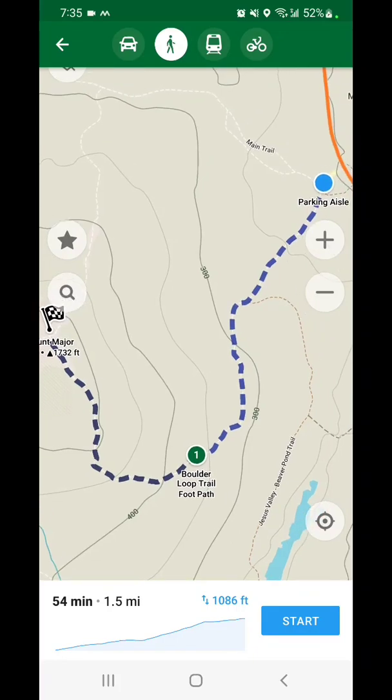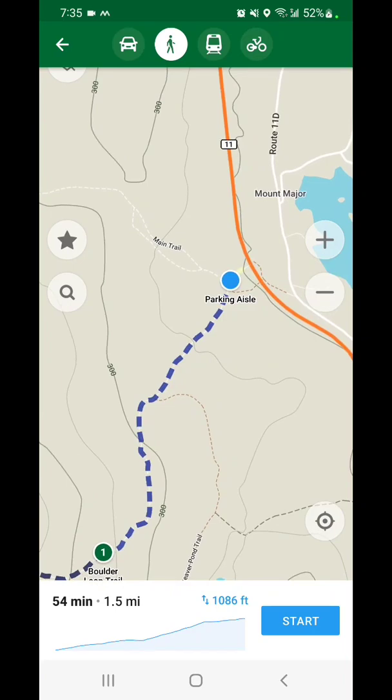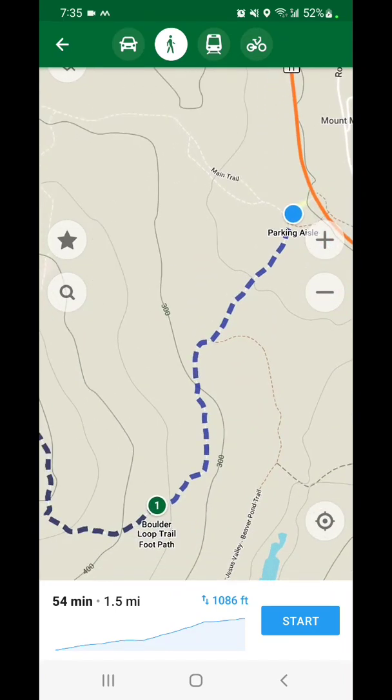Now, if we hit start, if we were at the starting location, the parking area, we could hit start and it would navigate us through the hike just like you would expect with a hiking app or a normal GPS like Google.